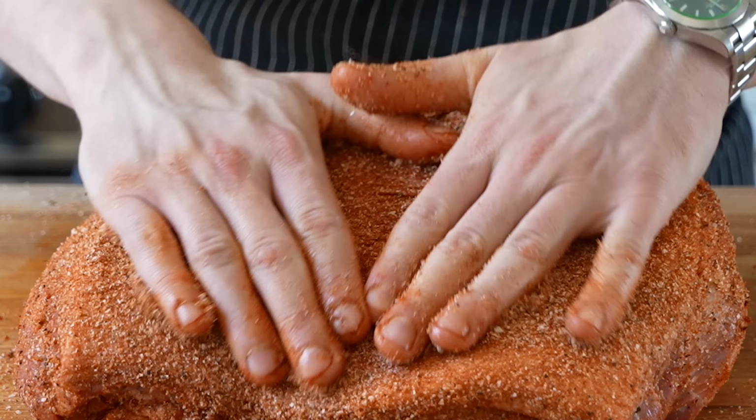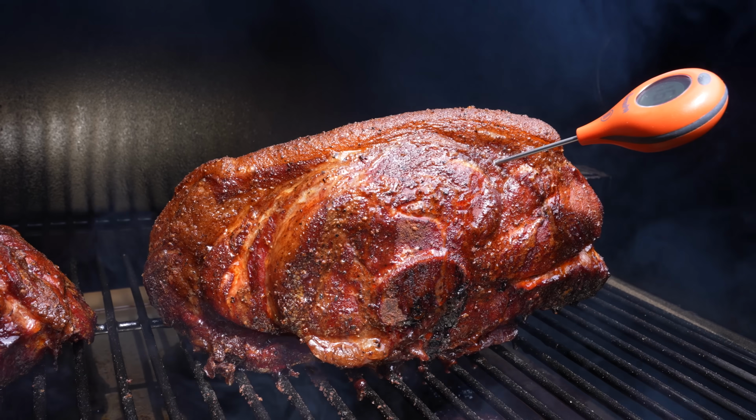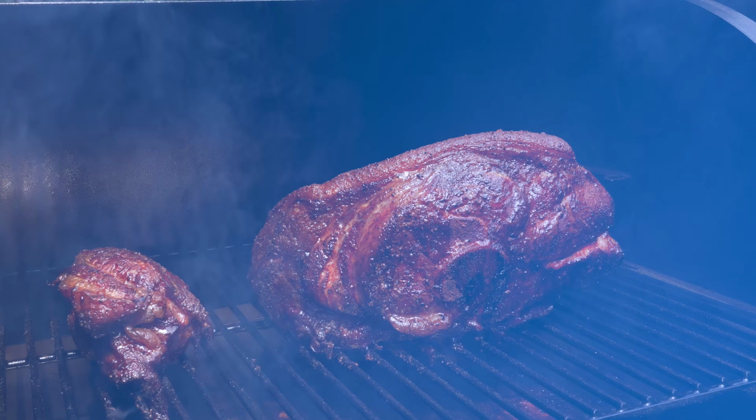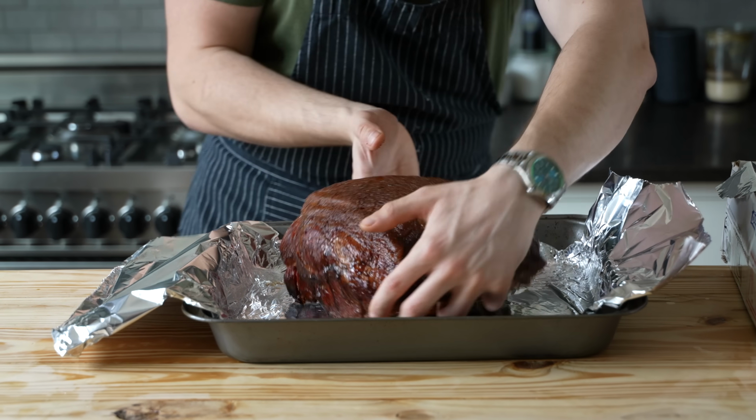Once the whole porky man has had a nice massage, place it in a smoker that's been preheated to 250 Fahrenheit for 4 to 5 hours, or until the internal temperature reaches 160 Fahrenheit. Then we're gonna do some illegal smoking techniques here. Speed things up.